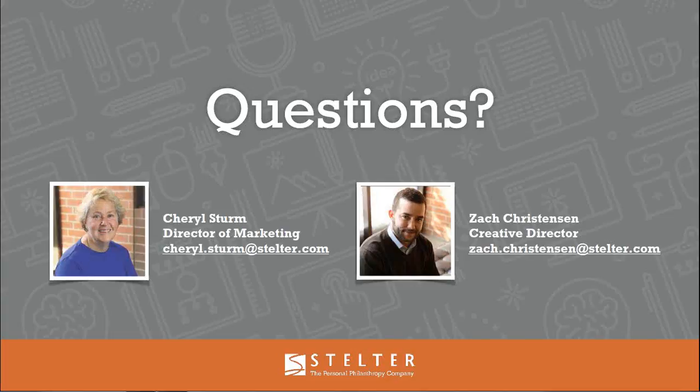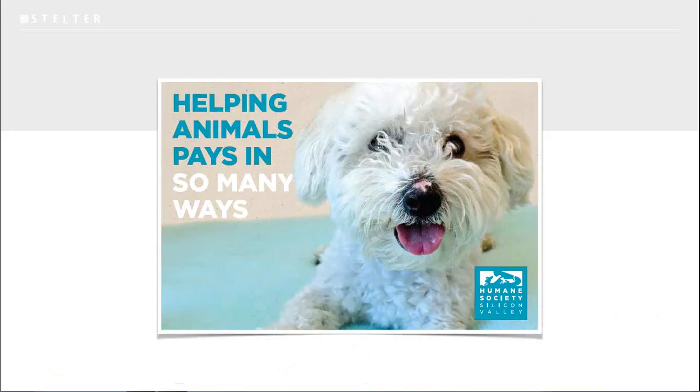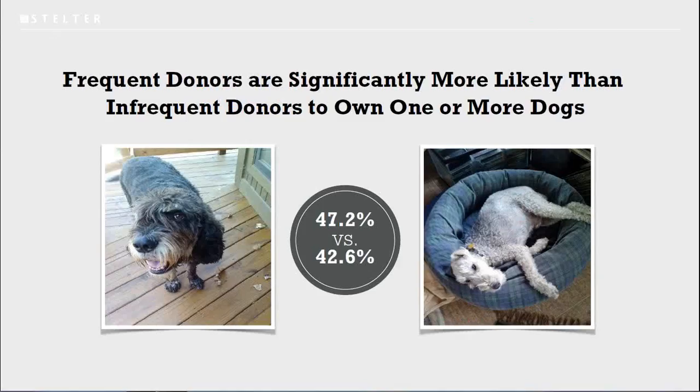Okay, and real quick for Cheryl, what was the ratio of the dog owners again? I know you know this. It is a statistically significant difference. For frequent donors, the percentage is 47.2%, and infrequent donors, it's 42.6%.